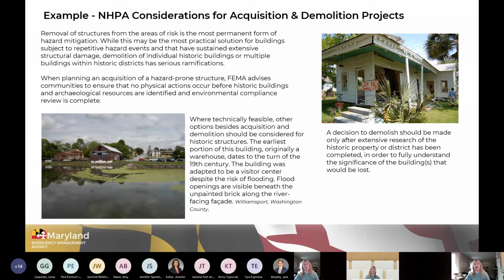When planning an acquisition of a hazard-prone structure, FEMA advises communities to ensure that no physical actions occur before historic buildings and archaeological resources are identified and environmental compliance review is complete. And that basically speaks to the concept of preemptive demolition. So basically, don't start demolishing things that might be something down the road. If the house has historic outbuildings, don't demolish those first. Preemptive demolition is generally not a good thing.